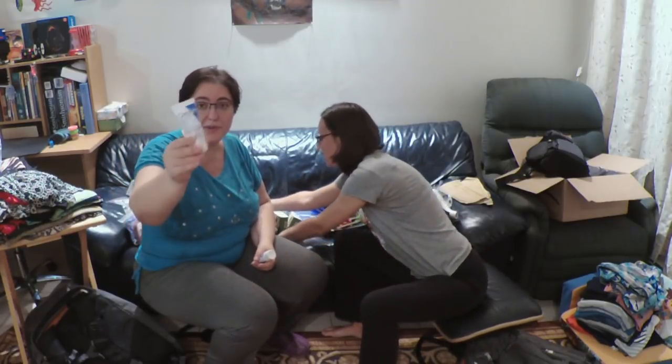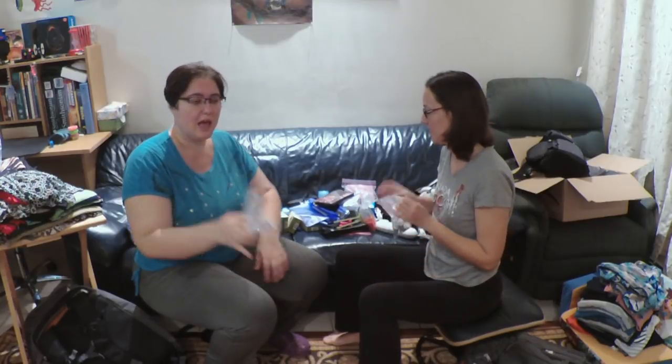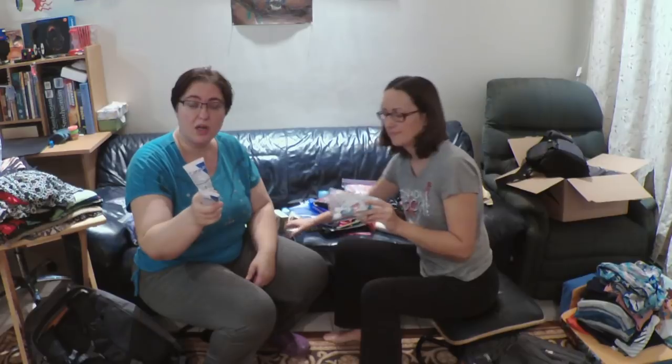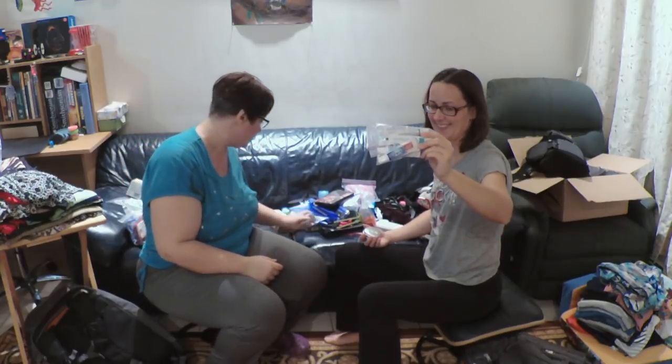Some cream. CeraVe, one of our favorite creams. My lifesaver. We get it at Walmart, and they like CeraVe, one of the best. And we have CeraVe lotion, which is amazing, but we can't take it because it's way more than 100 mils. This one is 57 mils each, so it's proper.